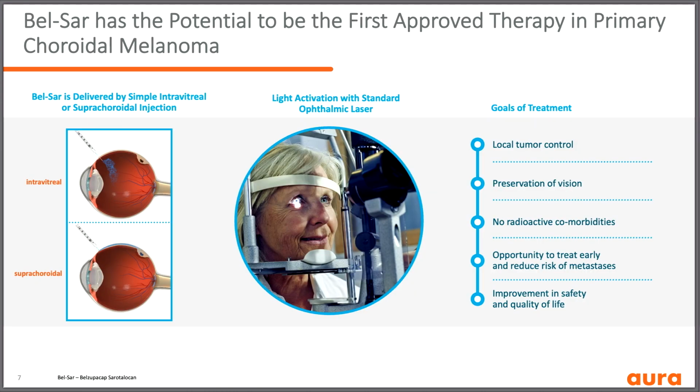The medication is delivered either by an intravitreal injection, which a lot of you are familiar with, or by injecting into a space called the suprachoroidal space, which is between the eye wall and the choroid. The choroid is where these melanomas occur. And then there's a special wavelength of light that we use to excite this medication, and then it goes on to killing the tumor and sparing you the potential side effects of radiation.